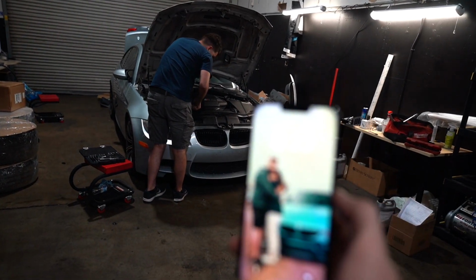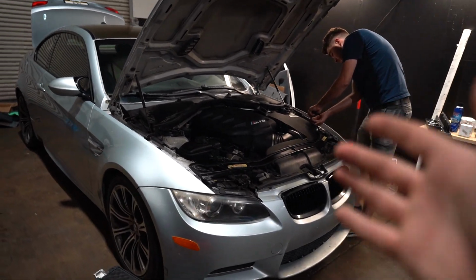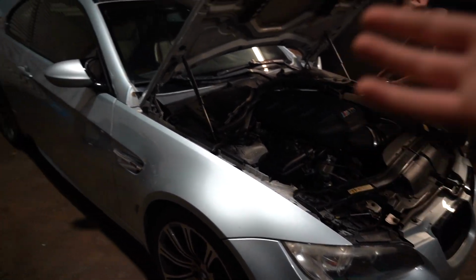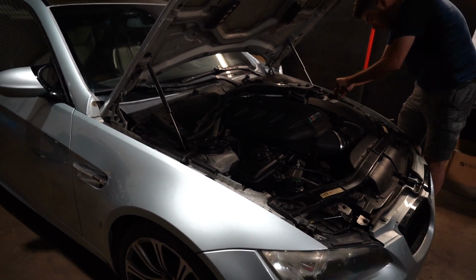So guys, hours later, it is literally 8:30 right now. I don't know if you guys can see my phone, 8:30 p.m. And that is the time that we're actually starting to work on his E92 M3. This thing took an absolute big fart on us, not to mention everything kind of went wrong today, but at the end of the day, we got everything we need to get this thing back on the road, and we are in such a time scrunch.